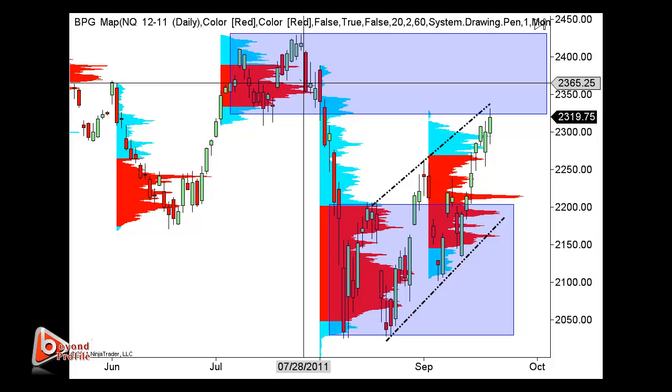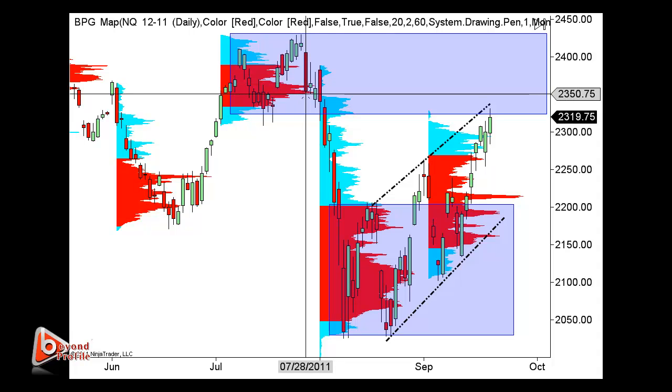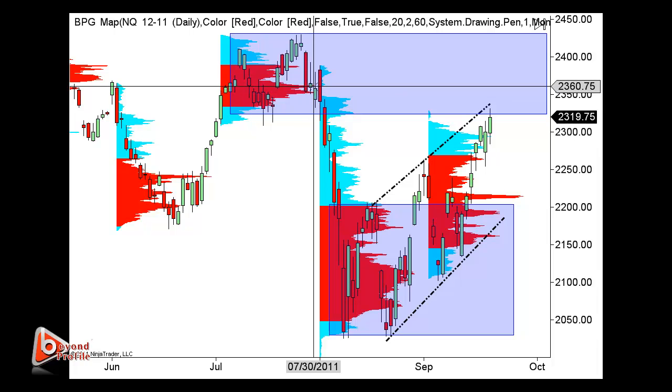The midpoint, or the high volume area, is around 2362 for that whole supply area on the top side. So we're at 23. What was our high this morning already? 2330s. Another 30 points, and we're going to be reaching into an area that will be a high volume node, that will be considered a responsive short opportunity.